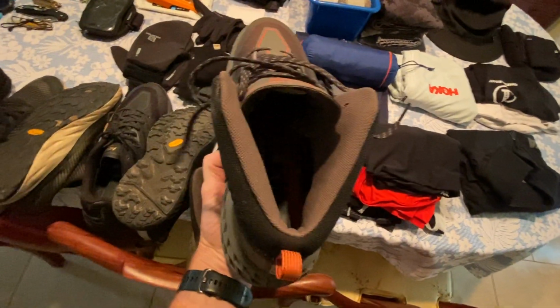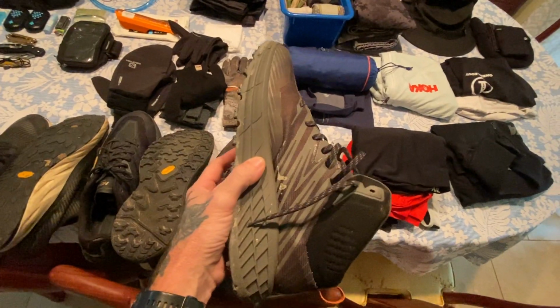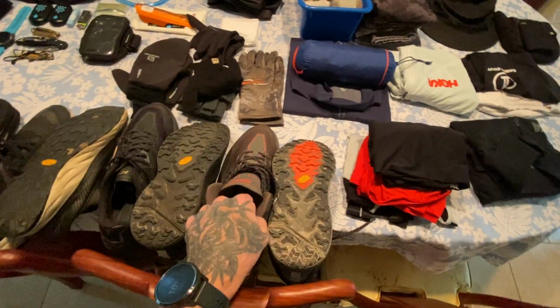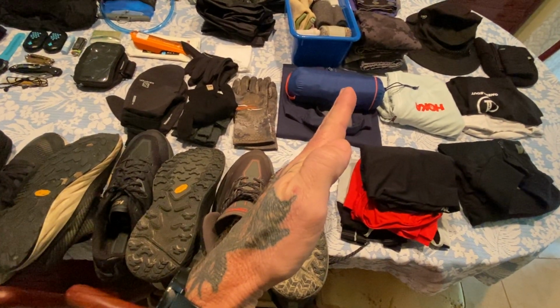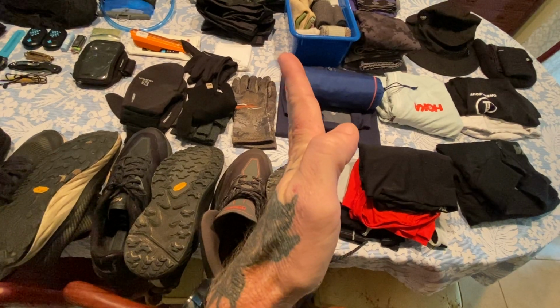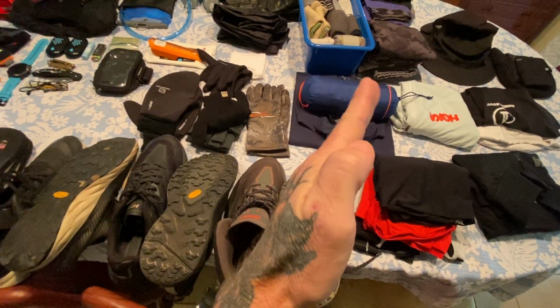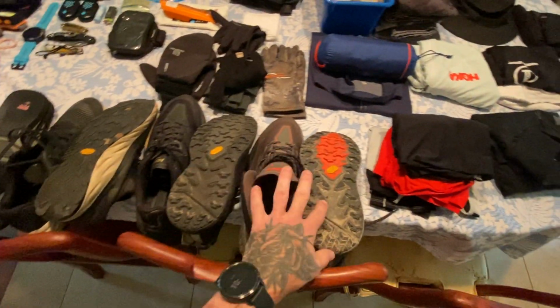I put in the shoe trees to keep them nice and straight. And if your shoe has a plate in them, these shoe trees will keep that plate extended out, so it won't dry kind of bent. It'll be straight. And so when you put them on, you'll still have that flex. So all of these have shoe trees in them.